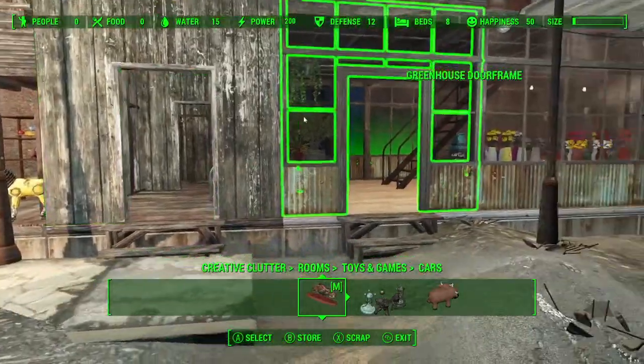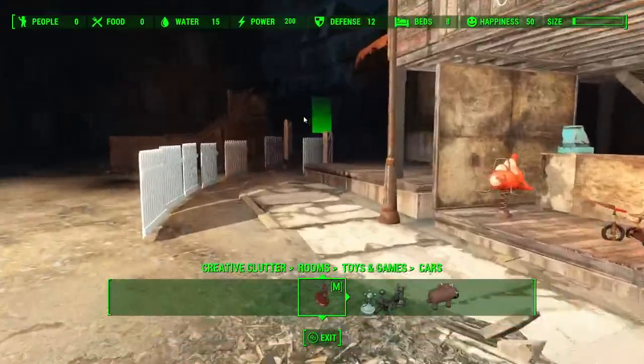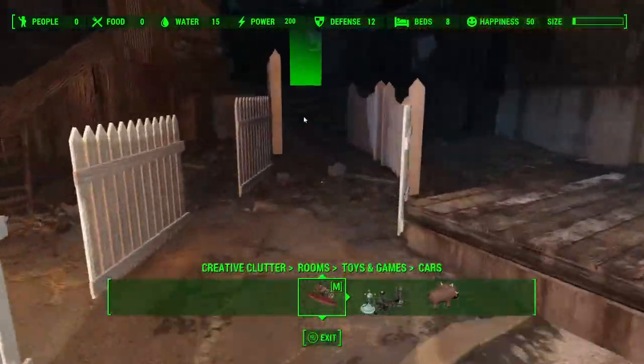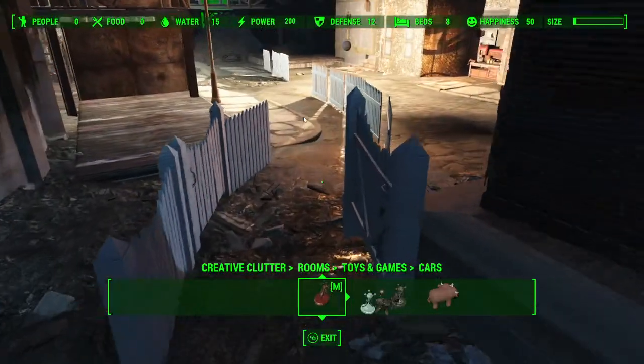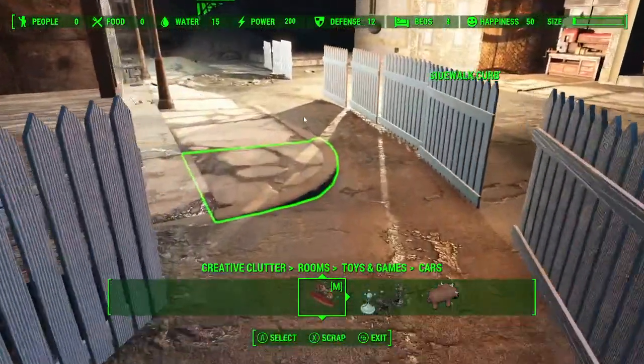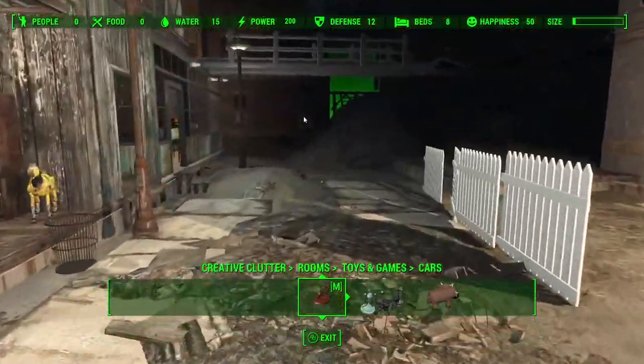Well, if anybody thinks of anything, just throw it out. I suppose I will move on. So the reason these railings are there, whatever they're called, fences, is because I want to create a pathway going through the center. And so I wanted to see how much space I had to build on the other side.